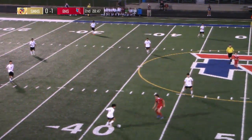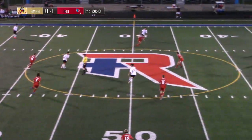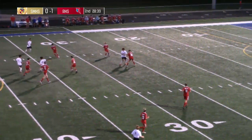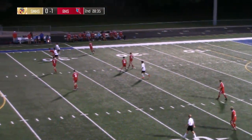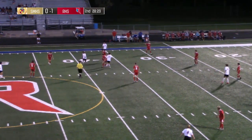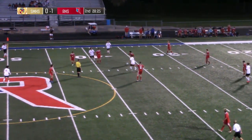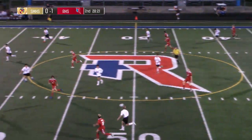Boy, and that save by Carey is all of a sudden magnified. Yes. And yeah, that was a blown defensive play by Scecina because I can't recall who the defender was, but he just stabbed at it and he whiffed, and it gave Mahoney a clear goal scoring opportunity, and he converted, to his credit. Now Mahoney, 3 goals last season as a junior. He gets his first one here to put Roncalli on top 1-0, but still a lot of time left. 29 minutes to go here in the second half.